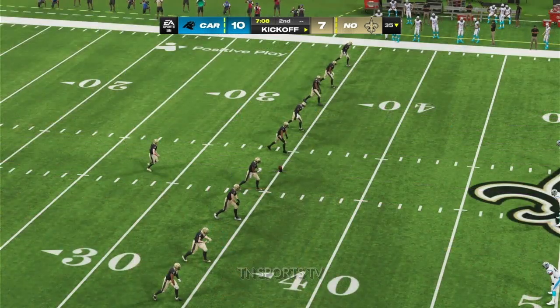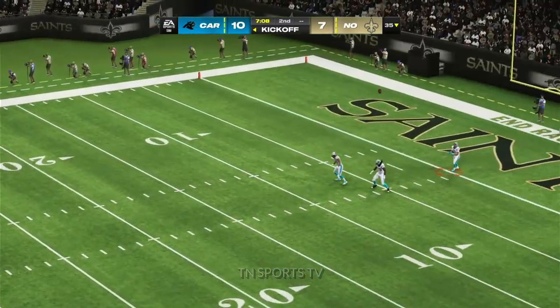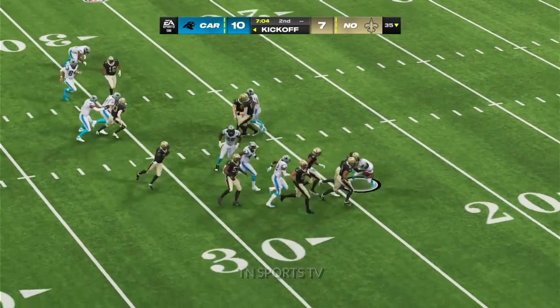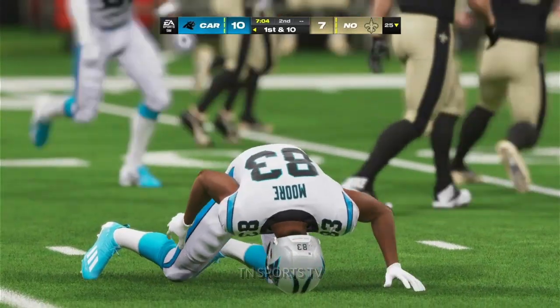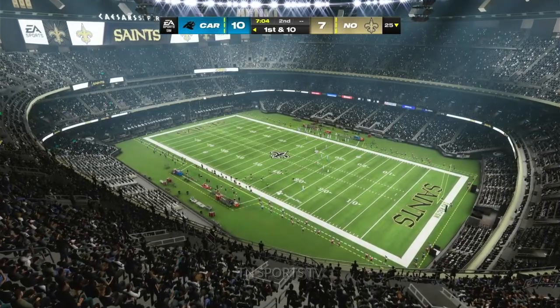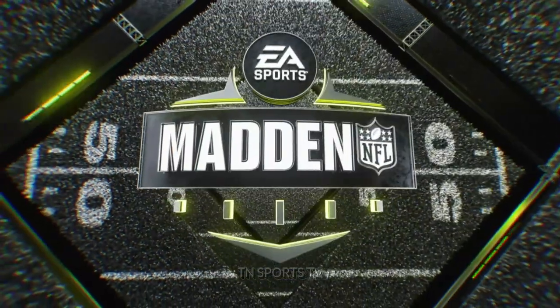The ball upright on the tee, and the Saints kick team booms it away. I couldn't take the chance. This will be returned from the goal line, and he'll be stopped up at the 25. And now it looks like he's in some discomfort after being tackled at the end of that return. While they come out and take a look at him, we will step aside for just a moment.